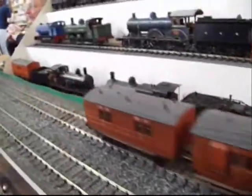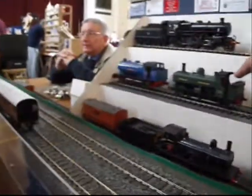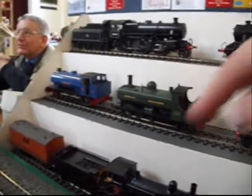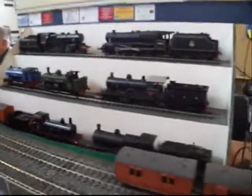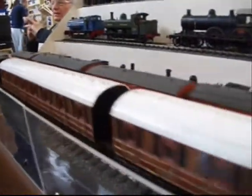Now this is a good bit. This is a good one, isn't it? It is a good bit, yeah, because it's engines. I think that was a Hornby version. Quite a small one, that Great Western one there. How come this one, once going back now, it's got two carriages, and this one's only got five at the back?